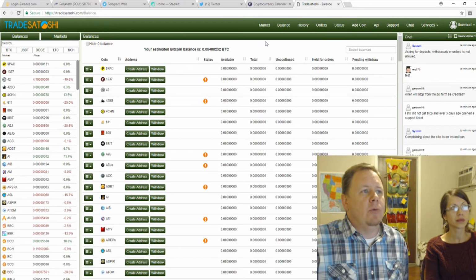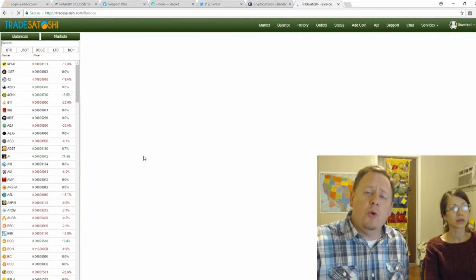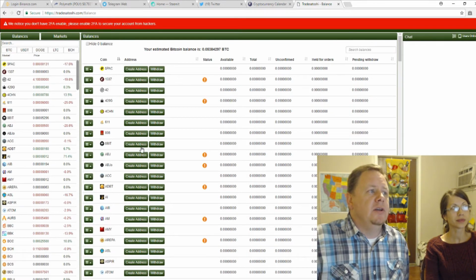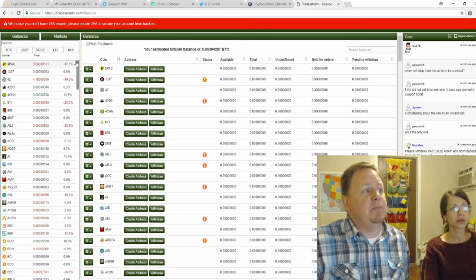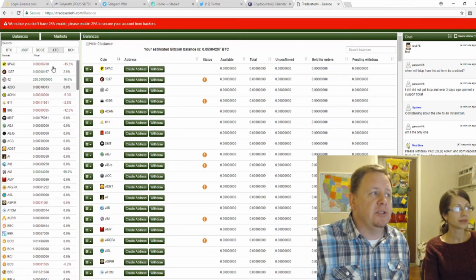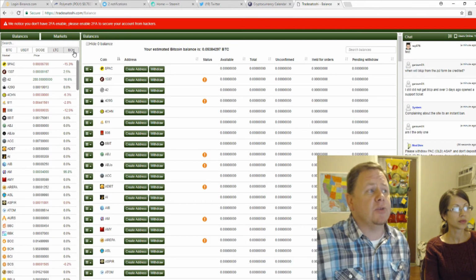It's that easy. Whenever you go into Trade Satoshi, you go into your balances. Up here, you've got markets, and then you've got balances. You go into balances, which is this page that we're on, and then you go to whatever coin you want to send to be able to trade. And the beautiful thing about Trade Satoshi is Bitcoin Private is available if you send it through Litecoin. See up here? Litecoin. All these coins are available to purchase through Litecoin. LTC, Bitcoin Cash. So if you wanted to get it there quick, Litecoin is what I use. However, Bitcoin Cash might be a little quicker.